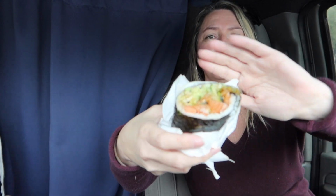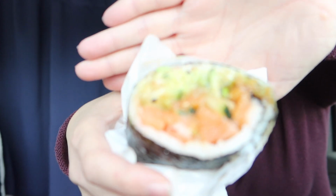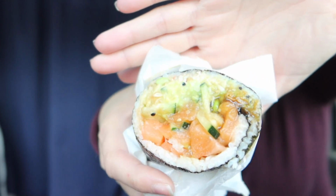How do I get to this? The bottom is open, so I have to leave the wrapper on. I got it with sushi rice, salmon, sweet soy sauce, cucumbers, edamame, wonton strips, some other stuff, I don't know, but it looks delicious. Get all this paper out of the way.